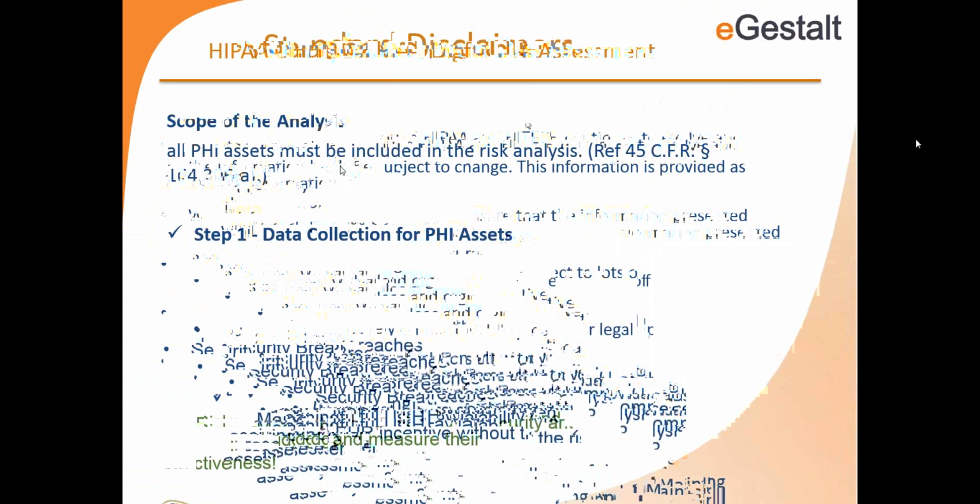So let's jump into HIPAA Omnibus risk analysis. What does it entail? There is a lot of confusion I see in the marketplace about what I need to do. Do I need to do security scanning? Do I need to do assessment? Do I need to do the complete HIPAA assessment? These are the typical questions that I get asked.